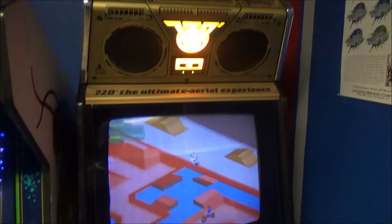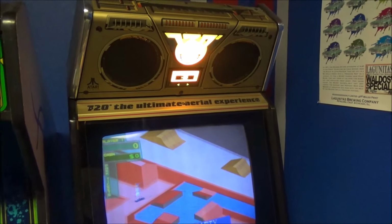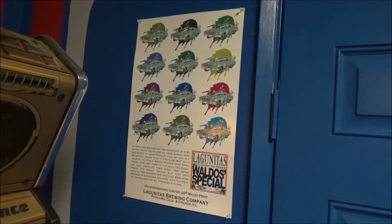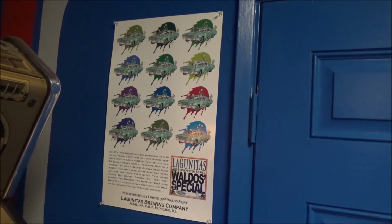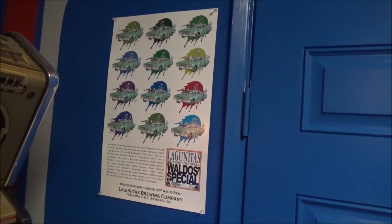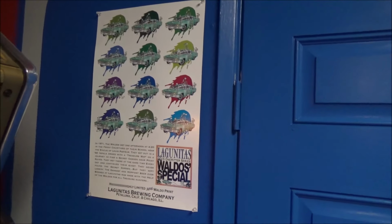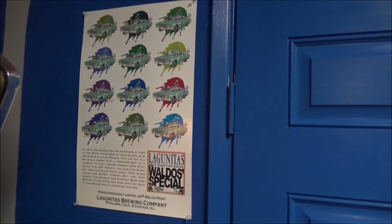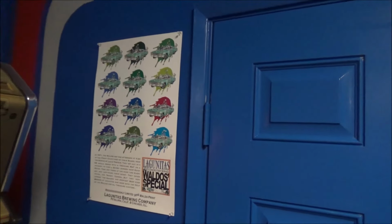My second favorite Atari game, next to Paperboy. This is a little Lagunitas Waldo special. This was back in 2015. You actually used to have to go to bars to get pours of this. They hadn't bottled it yet, so the one time my brother-in-law and I went over there, they were doing these little posters and gave them away, so I threw it up on the wall. So that's what that is.